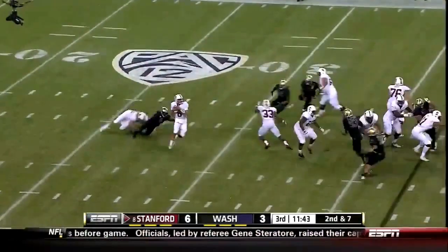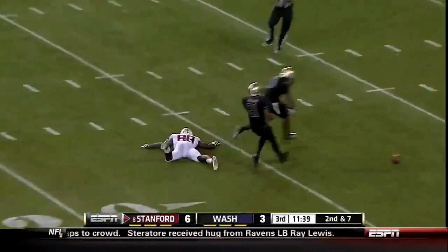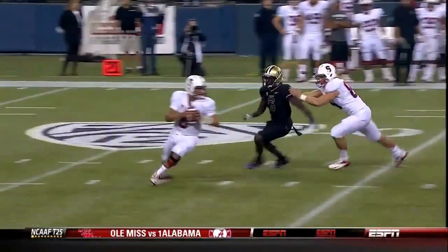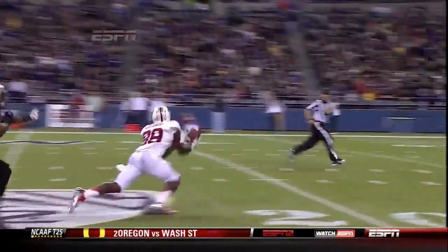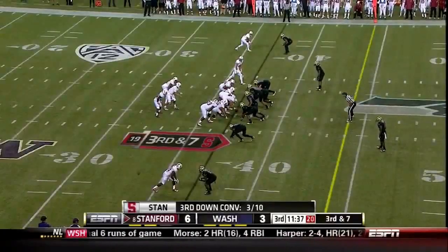Play action again. Nunes feels the pressure behind him, fires it up deep, and it's off the fingertips of Ty Montgomery. That's the 2nd time I think Ty Montgomery's had an opportunity to make a big play downfield with the catch. There's a corner blitz off the edge from Desmond Trufant. It's a nice job of stepping up by Nunes. He gives his receiver a chance here. He's not going to walk in and score.